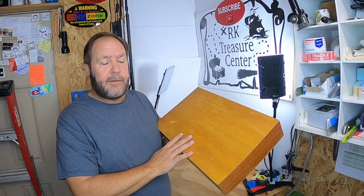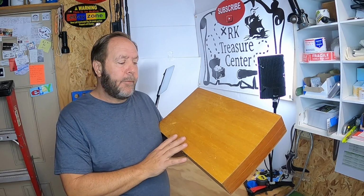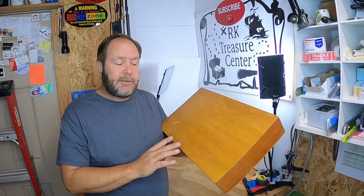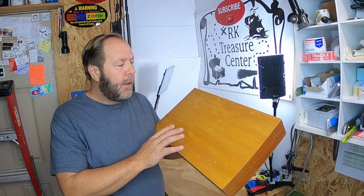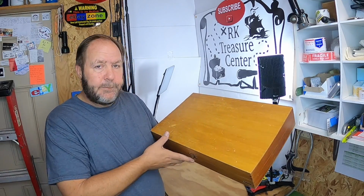All right, so this was an outstanding find. I was really happy to get this. I actually picked this up at a thrift shop when Kim and I went to Austin a couple weeks ago. Picked this up for $2.99. So what's in this wood case?